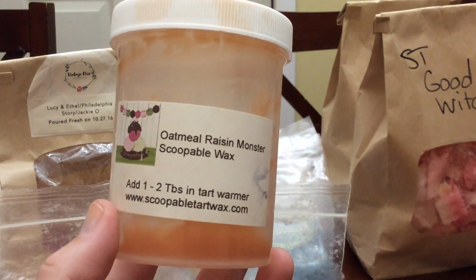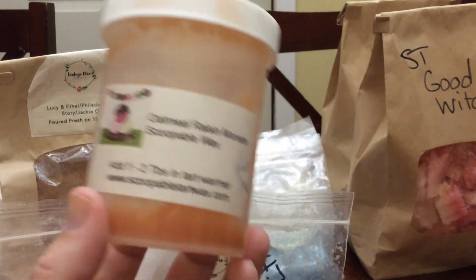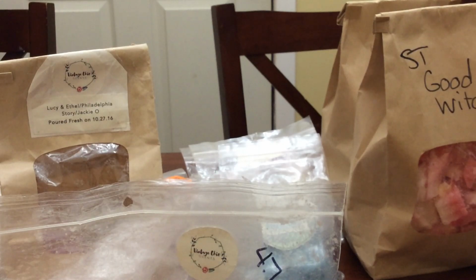And this is Oatmeal Raisin Monster from Scoopable Tart Wax. I love this. This is one of her older 8-ounce jars. This was such a good blend. It was very heavy on the bakery, just very nice.